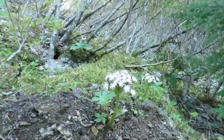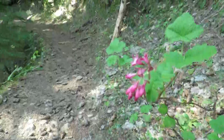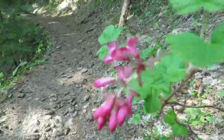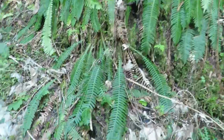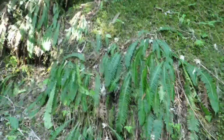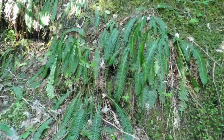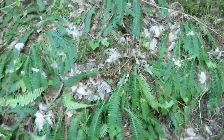Here's another one of our early flowers. That's called a colt's foot. And this is the red flowering currant. Here's a large stand of deer fern, which a lot of people confuse with sword fern. And the way I remember the difference is the leaves are smaller, unless the sword fern is young. But it tends to lie flat on the ground, unlike sword fern, which sticks straight up.